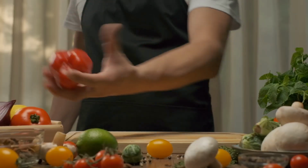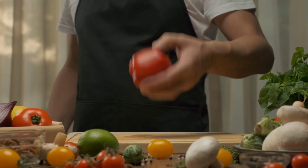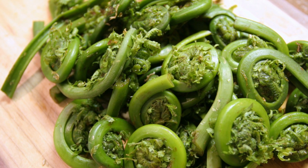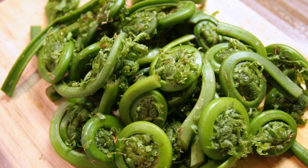Now let's translate our newfound knowledge into a culinary creation that is as simple as it is delicious. Sautéed fiddlehead ferns with garlic and lemon, a dish that captures the essence of spring in every bite.